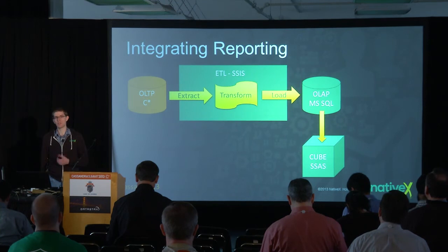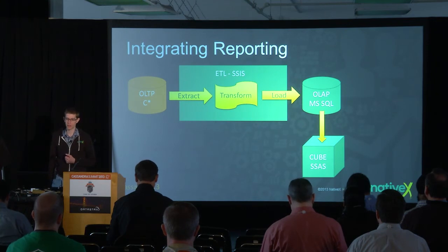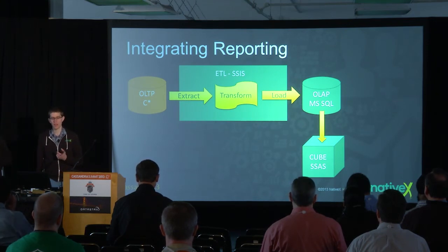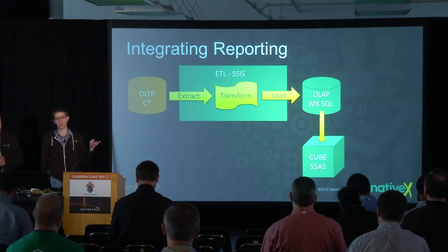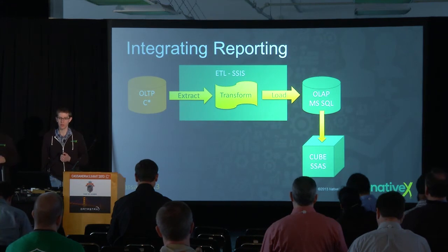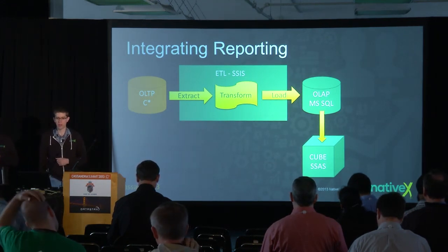That's a data warehouse, so it's a star schema. And then we pump that into a Cube using SQL Server Analysis Services, again, another Microsoft product. So we didn't need to modify between OLAP and the Cube. What we needed to be able to do is get the data out of Cassandra into our data warehouse. And so the point where we needed to solve the problem was in that extract process.